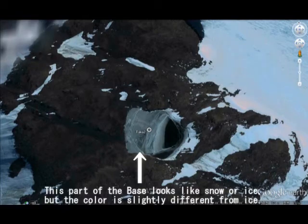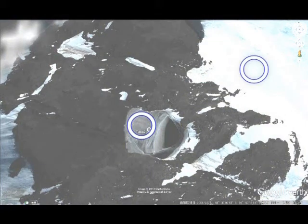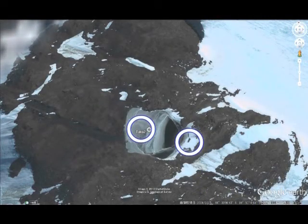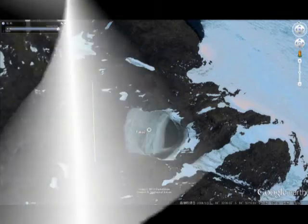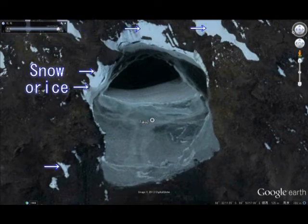Okay, this is snow, right? Snow is white, but this color is different from the color of snow. It's more gray. Just compare them: white and gray. This looks like a sort of camouflage to look like snow, but it's not colored. This is the real color from Google Earth, and I just brightened it up with my technology, but I didn't color it. I promise you. So check this place by yourself and examine this place by yourself. Then you will know that what I've been talking about is correct and true. And snow here.